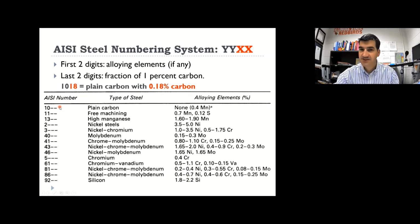So you have your 10 series, your 11 series, 13 series. You have lots of different types of steel, and all these different types of steel have different alloying elements, which give you slightly different mechanical properties for your steel. I'm not going to ask you to memorize all of these, but I would like you to know from memory these first two, because they're by far the most common.